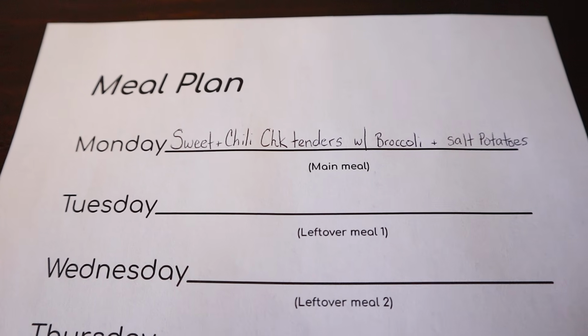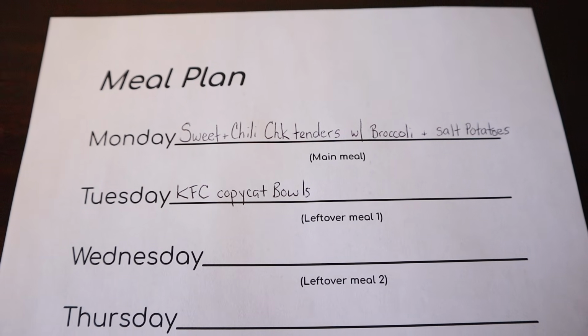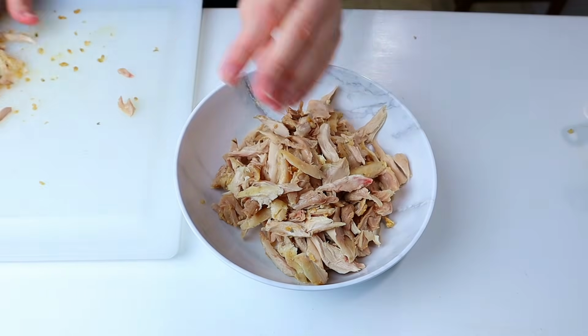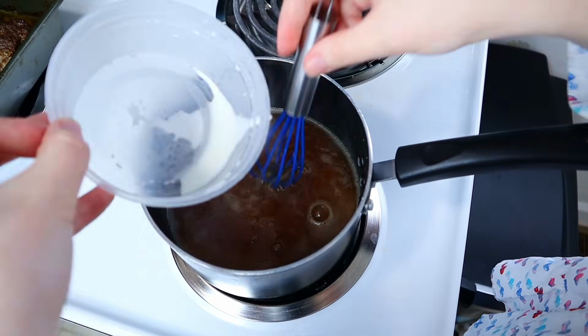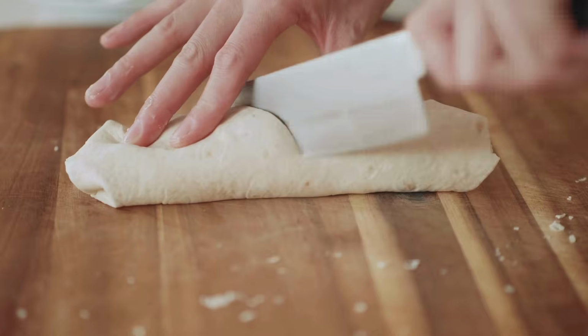Monday, sweet and chili chicken tenders with broccoli and salt potatoes. Tuesday, KFC copycat bowl made with the leftovers. Mash the potatoes, cut up the chicken, but set some aside for Wednesday, and throw in some broccoli, cheese, and gravy. And then on Wednesday, take the leftover chicken and make chicken wraps with a side of mashed potatoes.